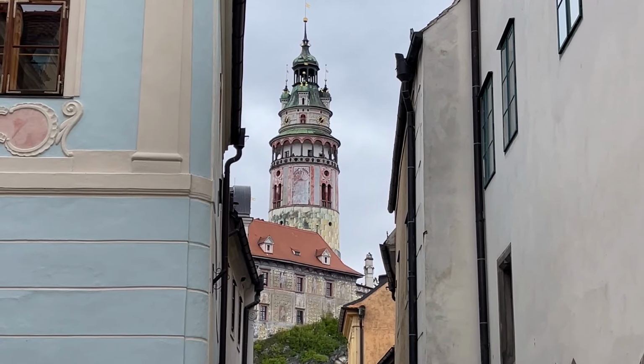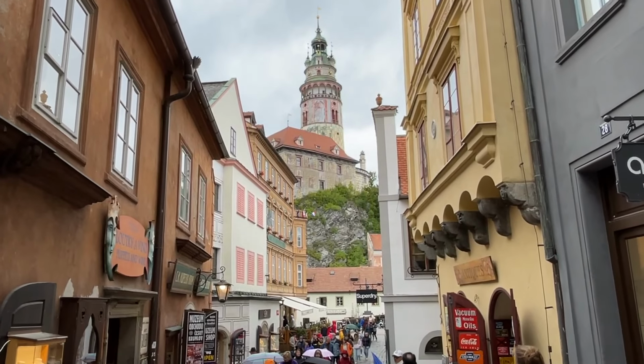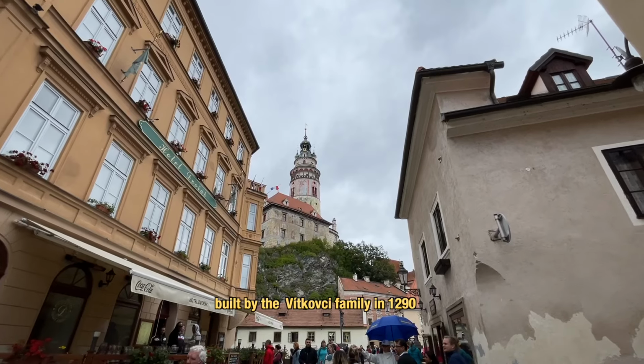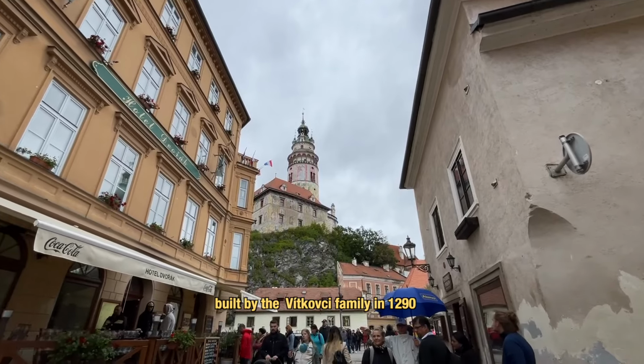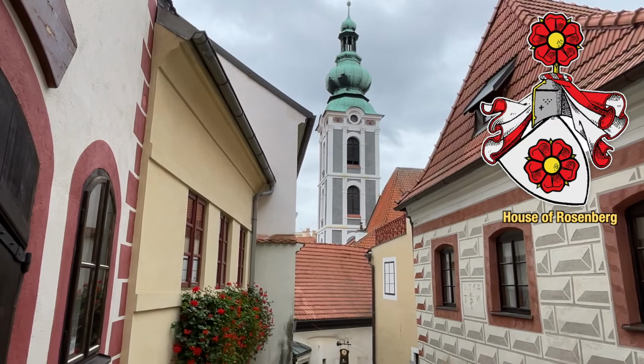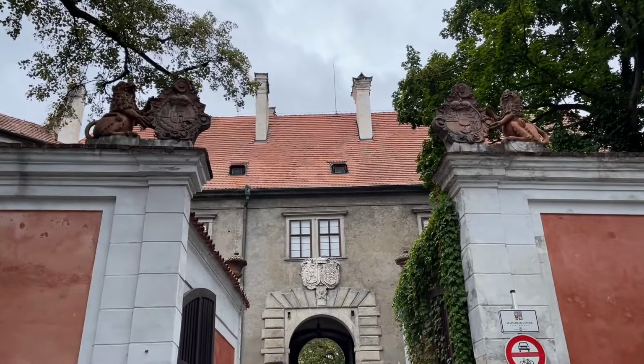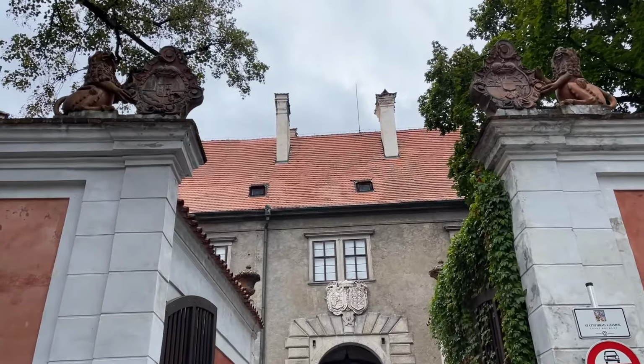After a hearty lunch, we walked back through the town and towards the castle. This castle, in my opinion, is the main event. Once a royal residence of the Vikovchiki family, which was a branch of the powerful Bohemian family known as the Rosenbergs. This building is full of amazing architecture and fascinating century-old relics.